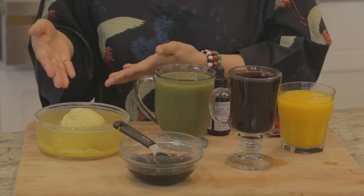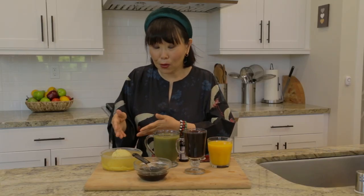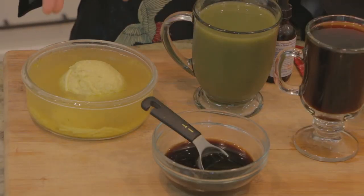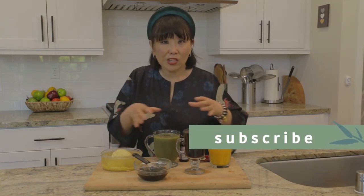Maybe in the evening you're gonna have some soup. This is chicken matzo ball soup. I love matzo ball soup. Even though I'm not Jewish, I love matzo ball soup. And so you can also take a couple spoons of the ginseng and place it right in the soup. So you see how you could just incorporate this into your daily life without having to do extra work.